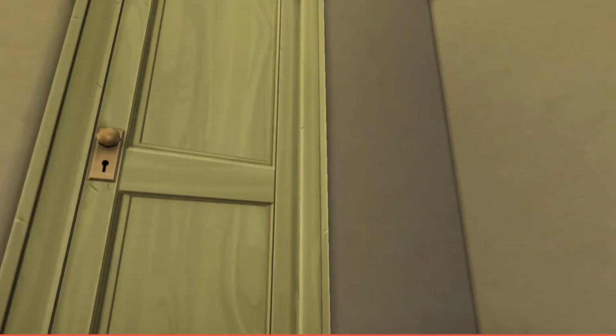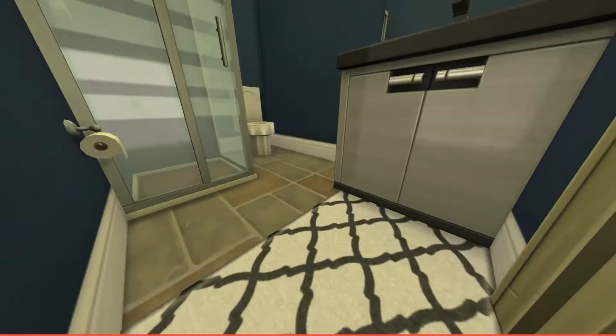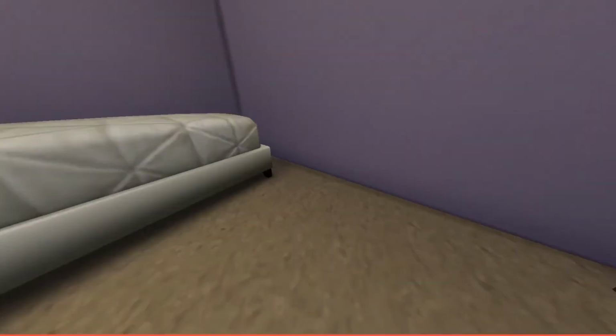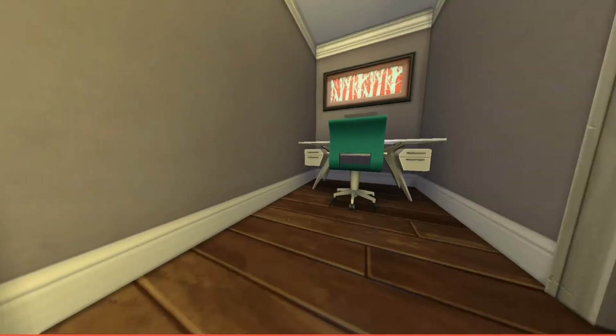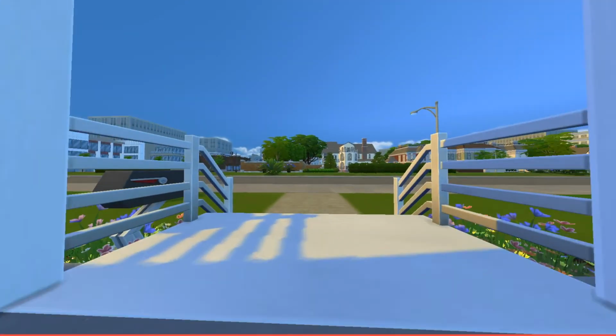And then in here we have the bathroom, which is super small, and I had to rearrange the way I had it in my brain, and I totally forgot to move the toilet paper holder. And this is of course the little girl's room, just like a children's room. You could obviously put it into a boy's room too if you wanted. And here is a little office space, and that is it. And here is outside, the perfect view.